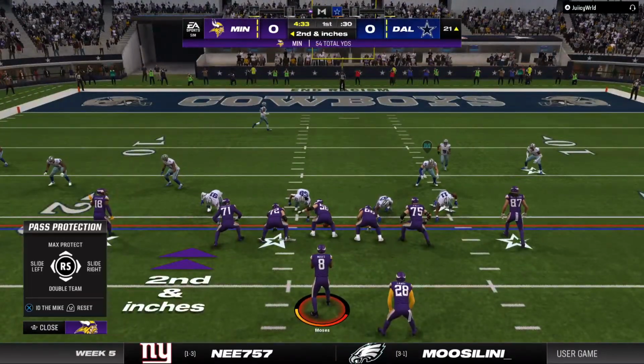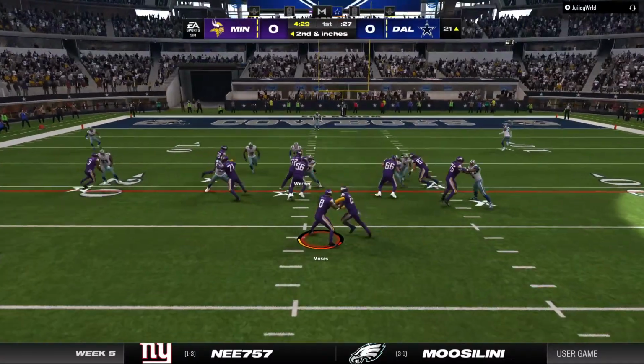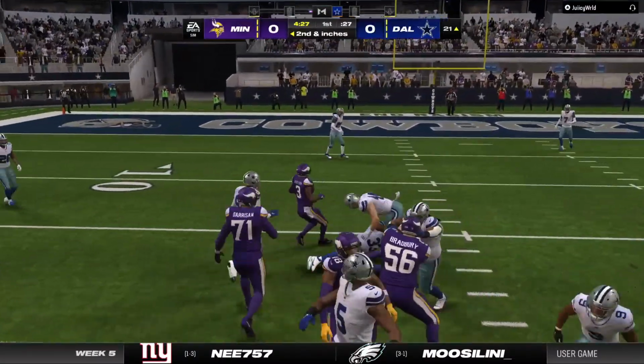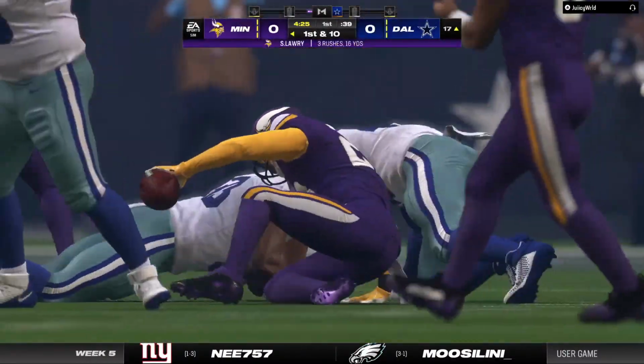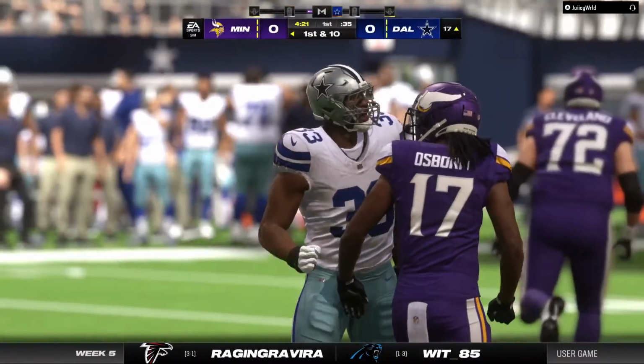10 yards on the pickup. It's 2nd and inches. Hands it off out of the gun. And he'll get it down this time to the 17. 4 yards the pickup, first down.